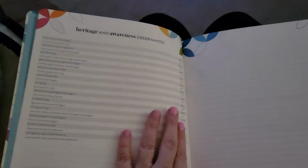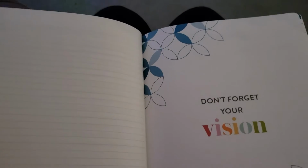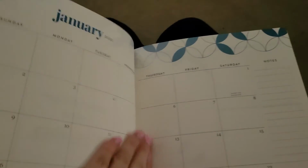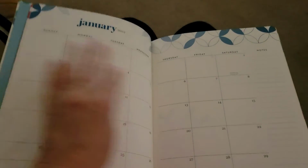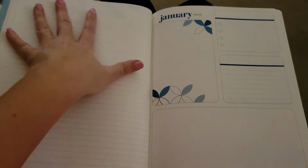And there's your holidays for the year. Here's some notepaper. Don't forget your vision. And everything is just color coordinated. Oh, I love it. Love it, love it, love it. Okay. So then you have your month layout. Let's see if I can, here we go. You have your month layout. Then you have your January for your month layout. Some notes.